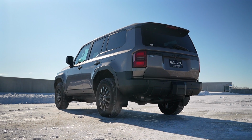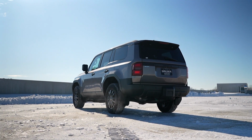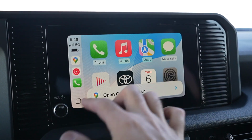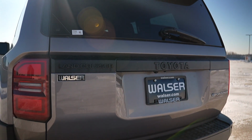So like I said, for the price, yes, I get it, they are expensive. The average new car price is about $49,000, so you are paying a little bit more, but again, you're getting the hybrid system, you're getting the wireless Apple CarPlay and Android Auto, you're getting the technology and style, and the nameplate with Toyota Land Cruiser. I mean, these are proven for a long time to be very reliable long-term vehicles.